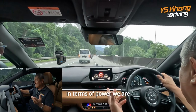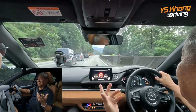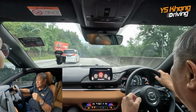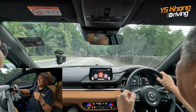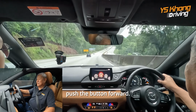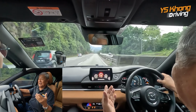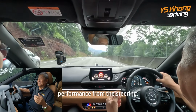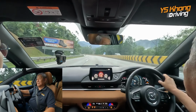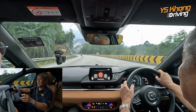Okay, in terms of power, we're accelerating and it's going. So it accelerates very well, and it has a very nice sporty roar to the exhaust. And on top of that, if you want, you get a sport mode, a very simple, push the button forward and you get a sport mode, which gives you a bit more power and a bit more sporty performance. The steering tightens up, the gear change points all change. So back again to normal, and then everything quiets down again.